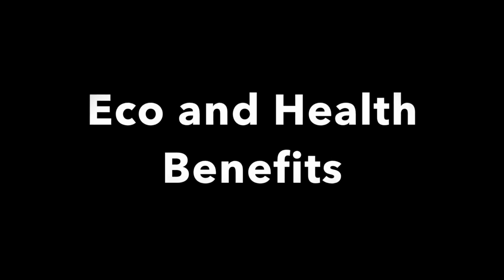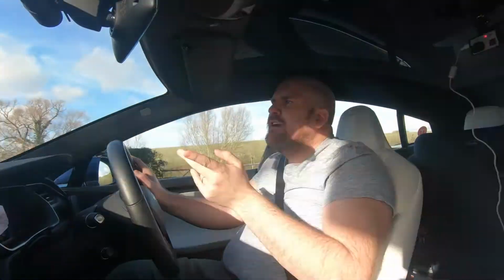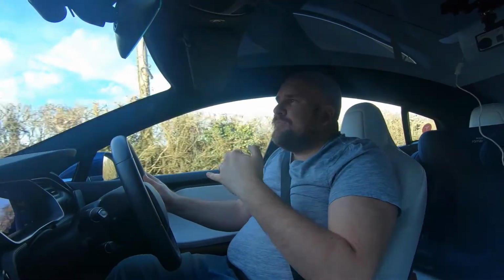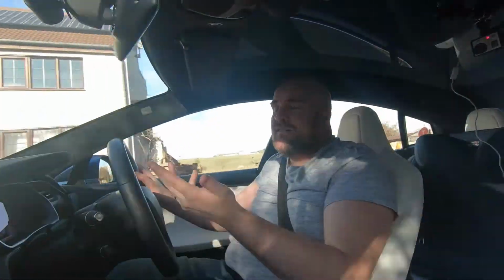Eco! So point number 5 on my 5 things I love about this car is the health benefits of running an electric car. I'll admit it, I didn't buy this car for the health benefits and the eco benefits. I bought it for the safety and the performance and the tech, those 3 things.